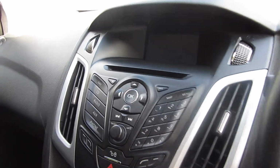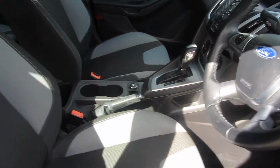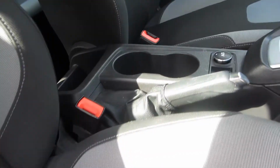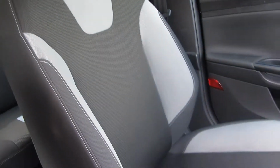It does help for you to come down and see it and see the condition, but it's owned by a non-smoker. It's never had any pets running through it, so it's in really clean condition. It was bought as an estate purely for the use of the space, but it's not used for mini cabbing or anything like that. And you can see for yourself the condition of the seats is lovely. This is really showing you a much better example of the colour.